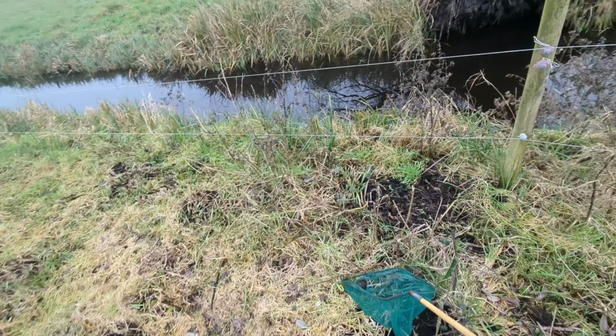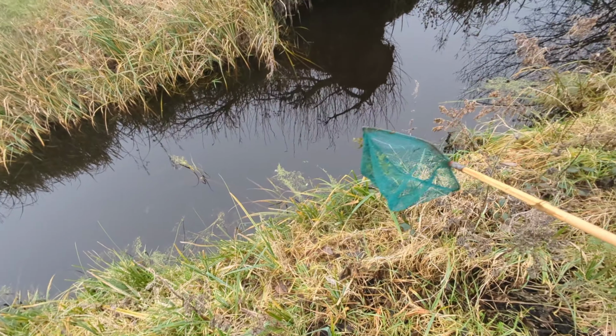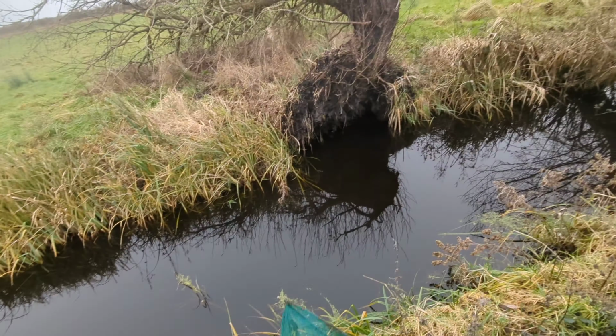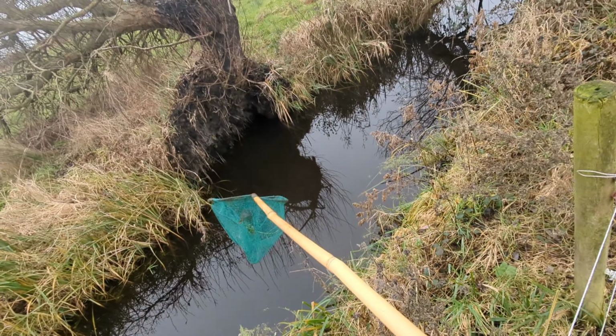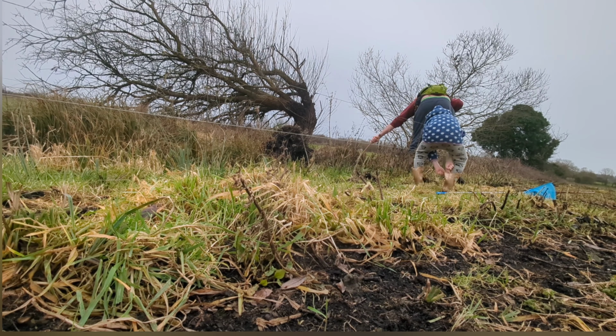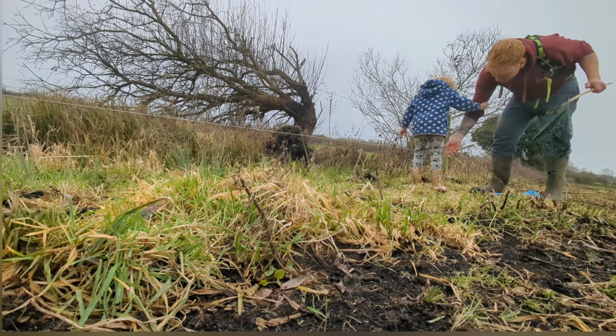So I don't know how deep this is. I think that's quite deep, to be honest. Well, it doesn't look too bad over there. I'll have a few drags. And we'll see. Look at that tree, just sort of fallen over, but hasn't. It looks like it's fine, but it has fallen over. Boots off in here. It's really, I don't know. I feel like it's impossible to do it with a net.